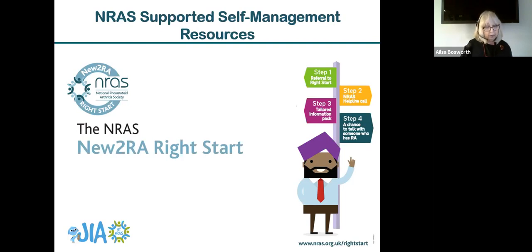It's really quick and easy for health professionals to do. And NRAS then takes control and contacts the patient and arranges for a call with our helpline team, which can be up to an hour long. Following that initial call, we provide a completely tailored pack of information, which is a combination of written material that's sent by post, plus links to our online peer support community, maybe a selection of links to some of our videos and other web-based resources.